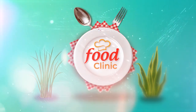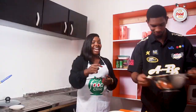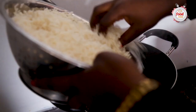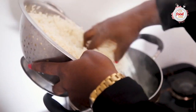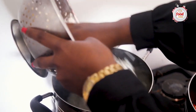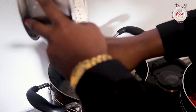While our stew is drying up, the water is ready for the rice. So please, can you help me with the rice? Yeah, I got you. Thank you. So we're going in with our rice right about now, so that as our stew is getting ready, our rice too will be done. So we're not waiting for the rice to start cooking. We eat immediately when the stew is done. Exactly. I'm just happy it's a lot of rice, so there's a lot to go around.